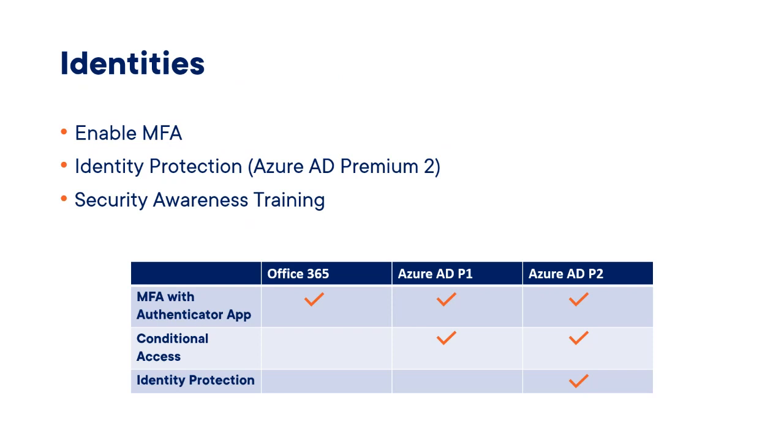Those of you with Azure AD P2, if you aren't already making use of Identity Protection, now's the time. It allows you to automate the detection and remediation of identity-based risks. It has no impact on the user, they won't know about it, but it gives your organization better protection.